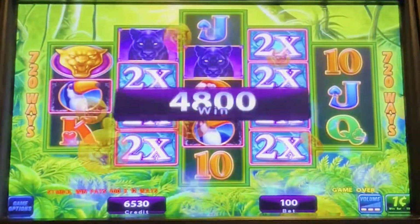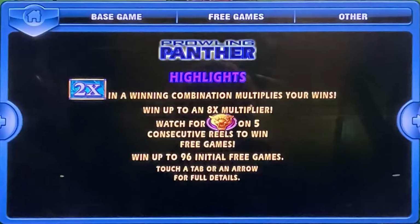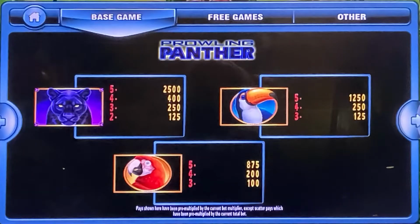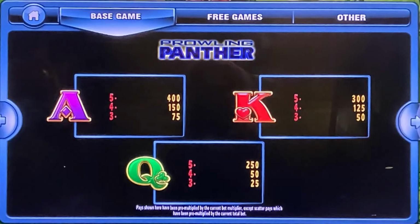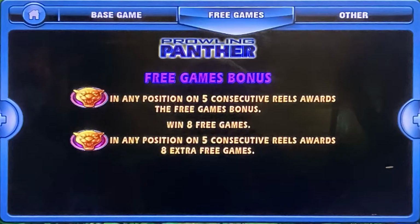I played this IGT classic in the Barona Casino east of San Diego. And IGT made several games that were laid out like the one that you just watched here, but Prowling Panther is probably the most popular title amongst those games, and it's the one that I like the most too.